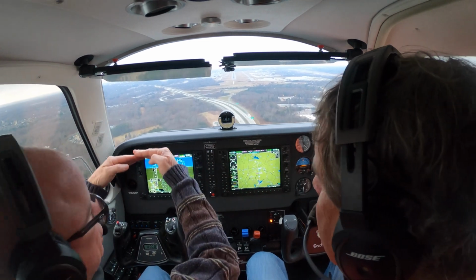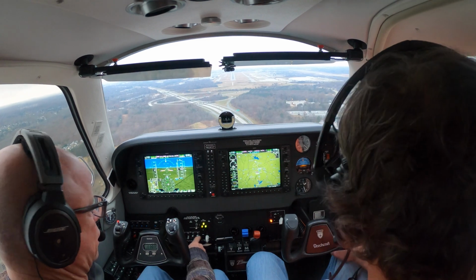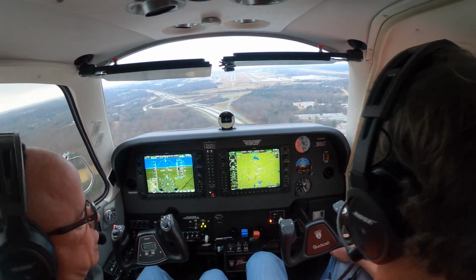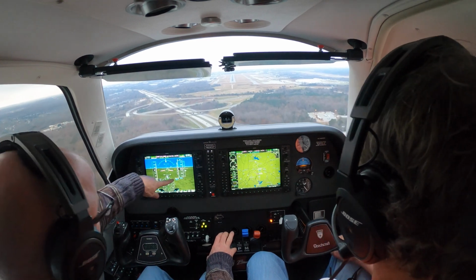That pulls my V-bars up, and it sequences to the hold. And then I'd get positive rate, gear comes up, flaps go to approach. So that's the 500-foot callout. And then it'll call minimums.